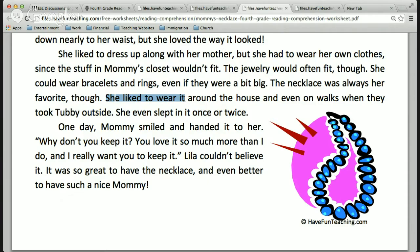Good. Okay. Next up, we have the word favorite. Remember, the O here is not pronounced. We don't say favorite. It's favorite. There you go. That's it. Great. Okay. Next is bracelets. Give me a good BR. Bracelets. One more time. Bracelets.